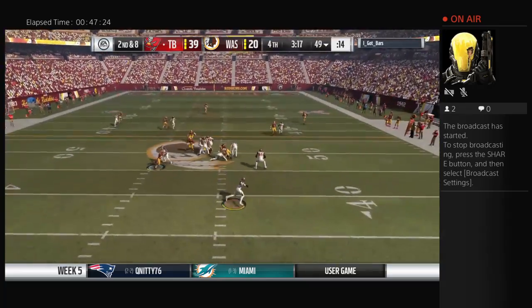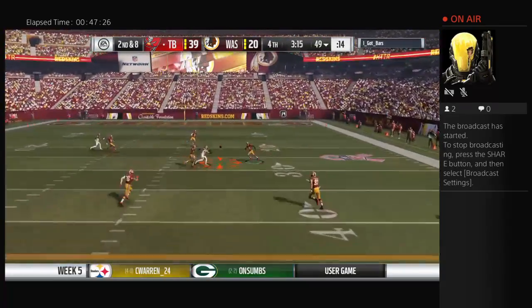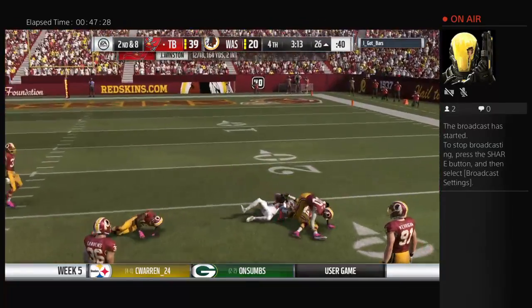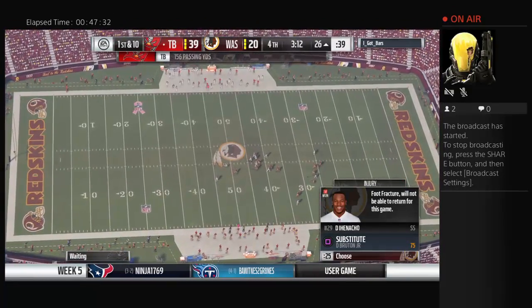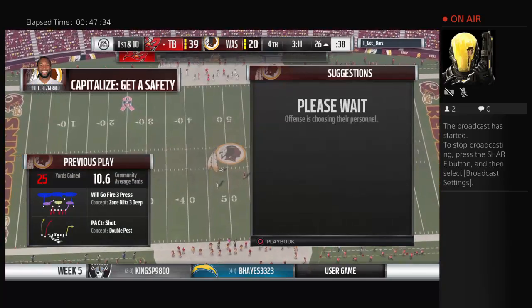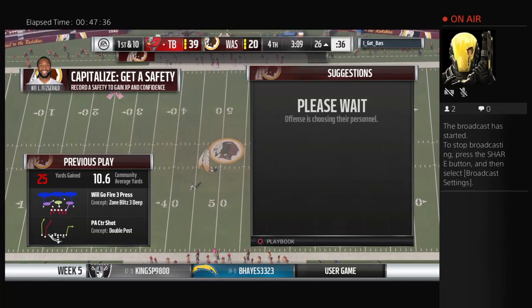Now a second down throw for Winston. Caught by Snead over the middle. A really nice gain of 25 yards. Well, go ahead and throw the ball, man. You got the big lead. You got the clock on your side.